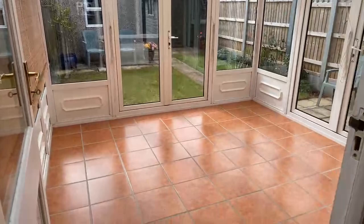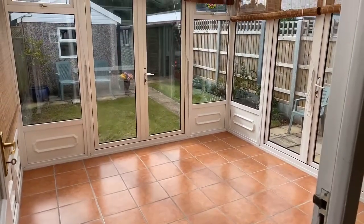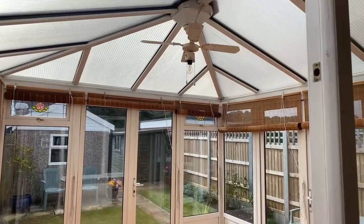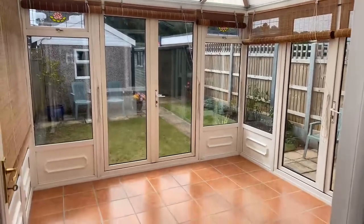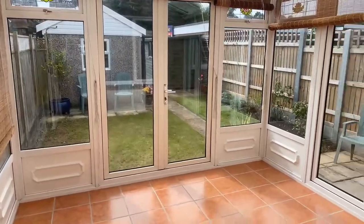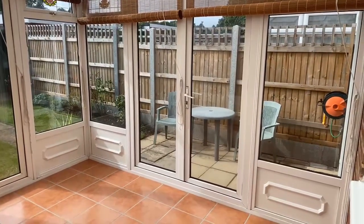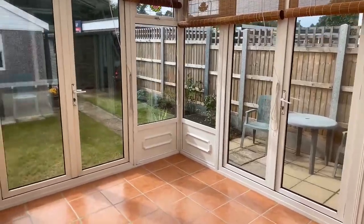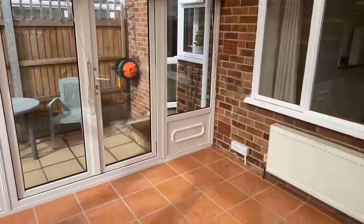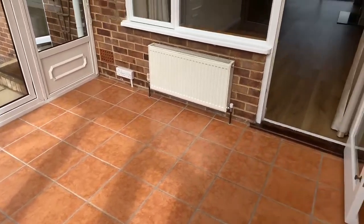Now this is quite a good sized conservatory, it's pretty much another lounge to be fair. UPVC double glazed, and also you can see we've got a pitched roof, so this is what we call a Victorian style conservatory. We've got double doors ahead of me there, opening into the garden, but also double doors there onto the side piece of patio there. Let's just spin round. There's a radiator there in the conservatory. It's a ceramic tiled floor.